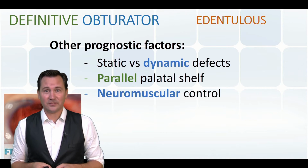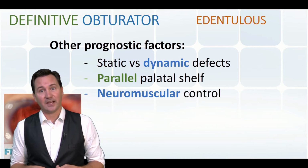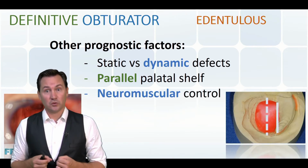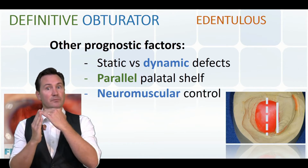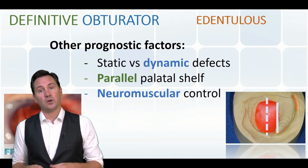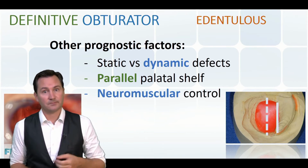Talking about movements, some other factors may affect the prognosis of the obturator prosthesis, such as dynamic defects, because it's more difficult to obtain a sealing and to get retention. When the residual palatal shelf is parallel to the rotation plane, movements are more important. And neuromuscular control, because it might be difficult for the patient to control the oral functions with obturator, complete dentures, and the bolus.